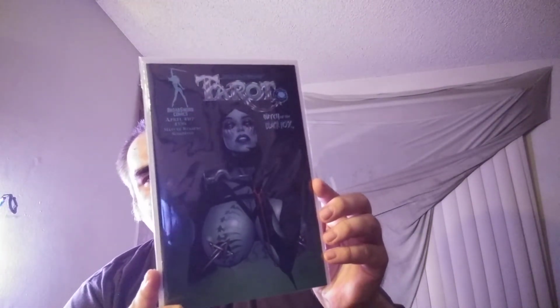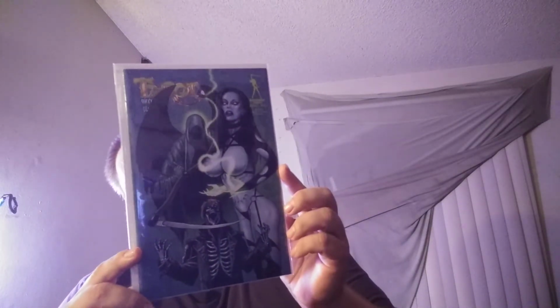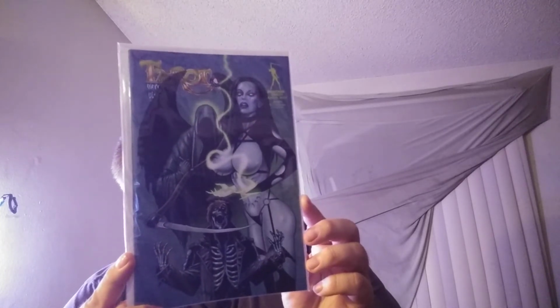My usual every other month pickup of Jim Balent's Tarot Witch of the Black Rose. This is 127. It's the April issue. They just pushed the June issue all the way back from this upcoming Wednesday, the 16th, all the way to the 30th. Another 2 weeks. So, try to pick up both covers of that. This is the A cover. That last one was the B cover of 127. And I'm never really happy with the way these film. For some reason, they're too dark, or they're too glossy, or something about them just doesn't land on camera.